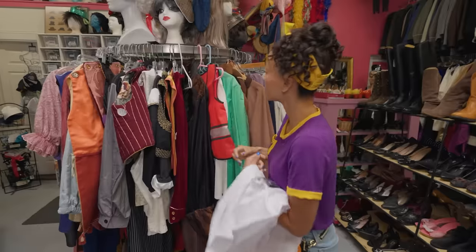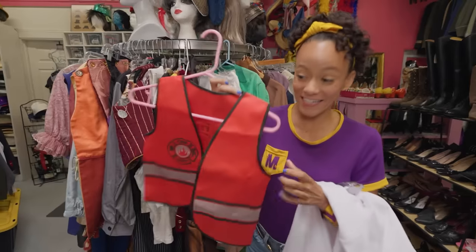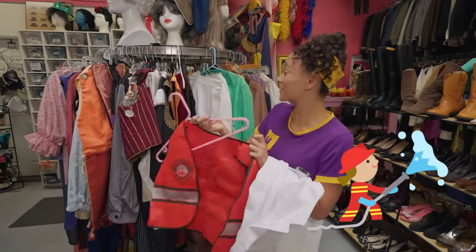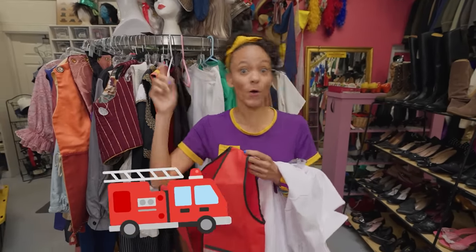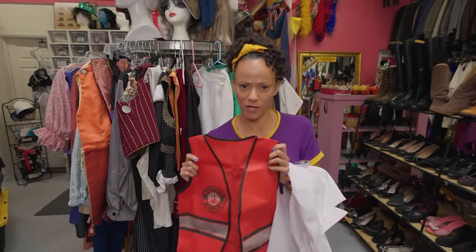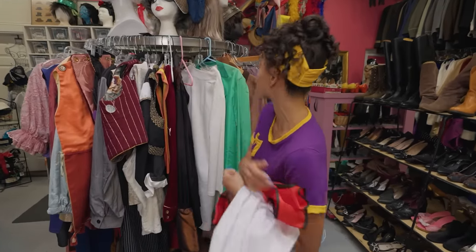Okay, what else? Do you know what this is? It's a firefighter costume. Blippi loves fire trucks because they're really big and they go woo, woo, woo, woo, woo, and they help save the day, put out fires, your neighborhood heroes. Yeah, okay, this is a really good option for Blippi.